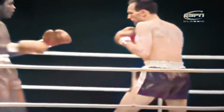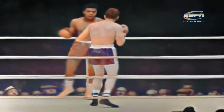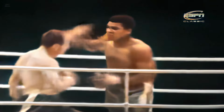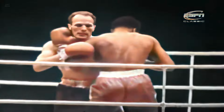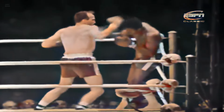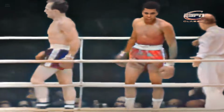There's blood on Cooper's left shoulder, and that comes from Clay's nose. A sensational start to this fight. And Cooper right in the first. The bell to end the first.